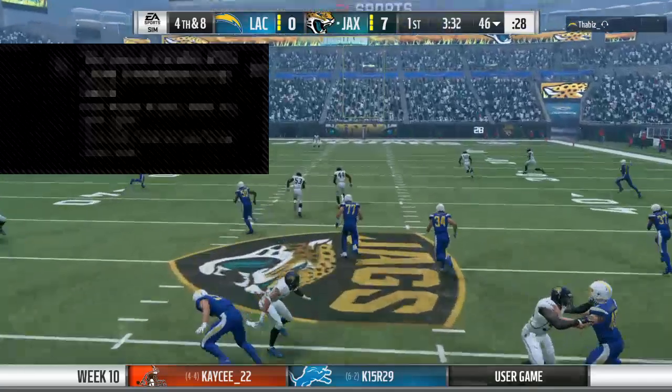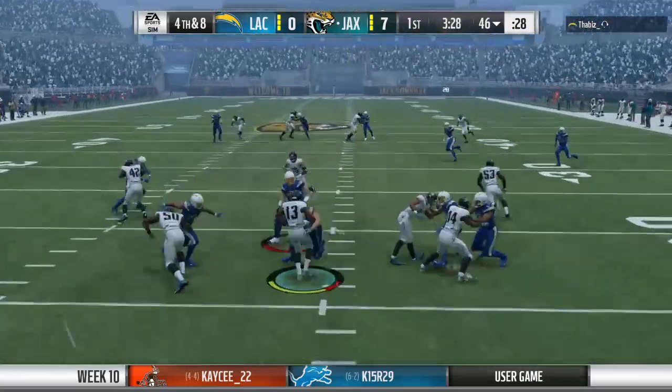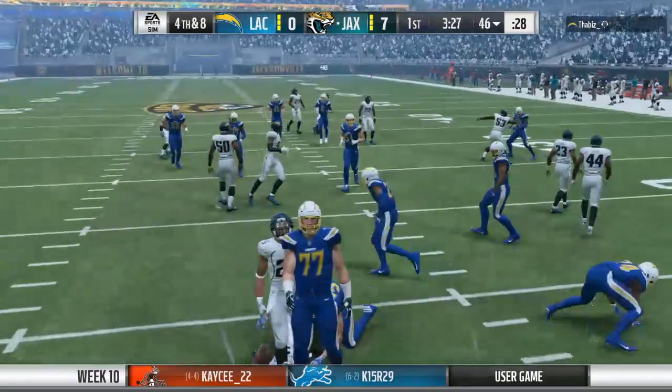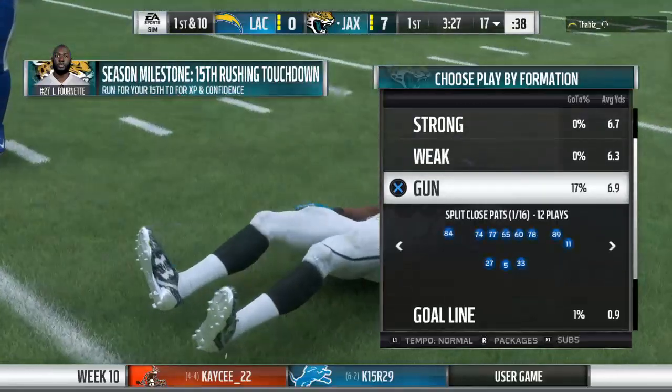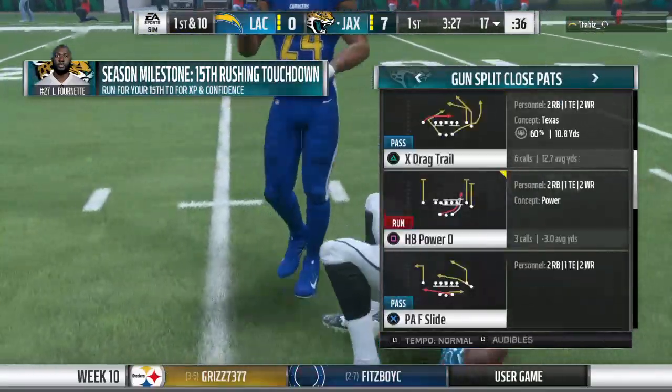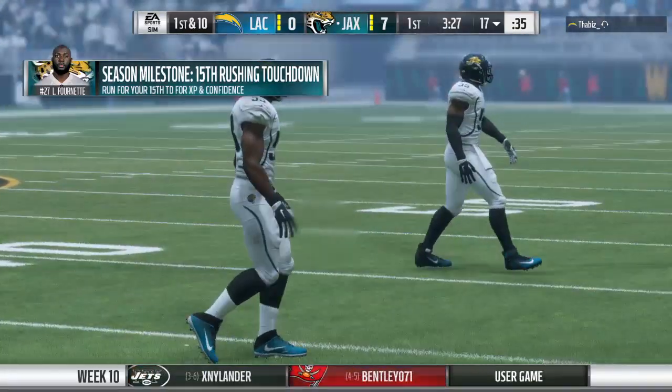On now, Kaiser, the punter, sending it away. Taken in at the 11. Called out a 41-yard punt, 6 yards on the return. And it'll be Jaguar football as they take over deep in their own territory. And now out come the Jags.